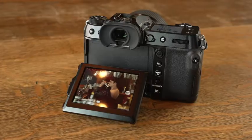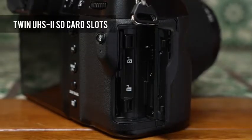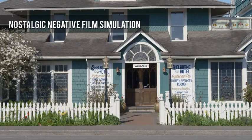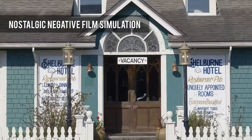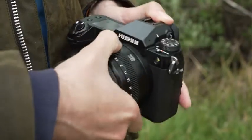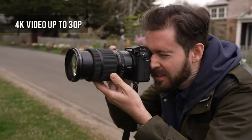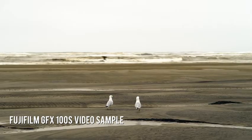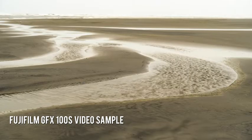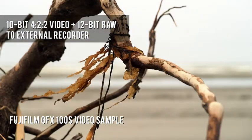The GFX 100S features twin UHS-2 card slots. A new film simulation mode, Nostalgic Negative, replicates the look of color art photography from the 1970s. On the video side, the GFX 100S can shoot DCI or UHD 4K at up to 30 FPS, and record in H.265 or H.264 at up to 400 megabits per second. It can also output a 10-bit 422 video stream or a 12-bit raw data stream to an external recorder.